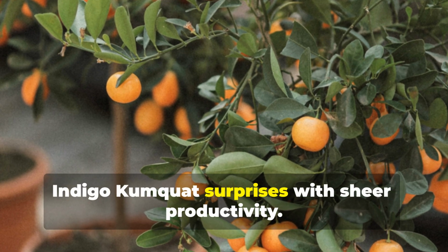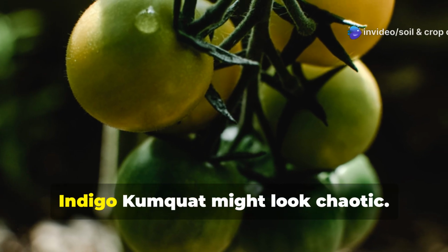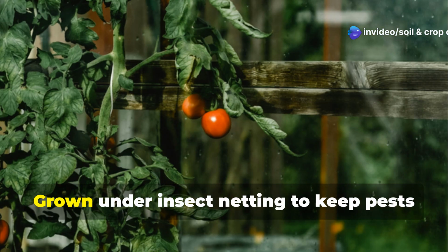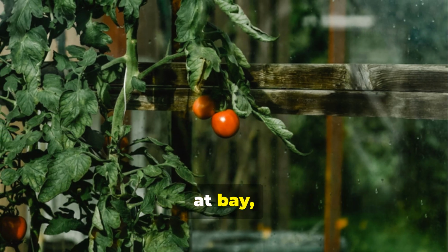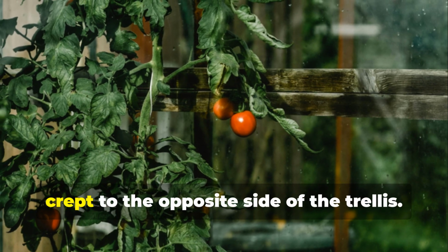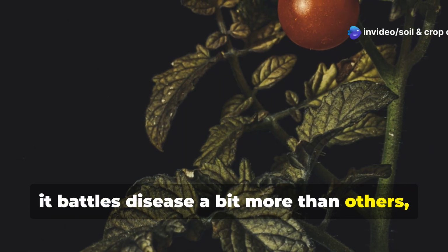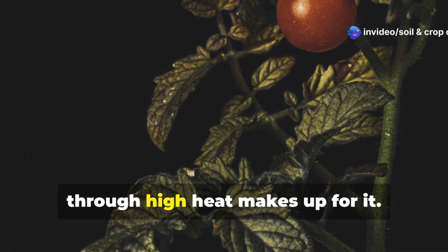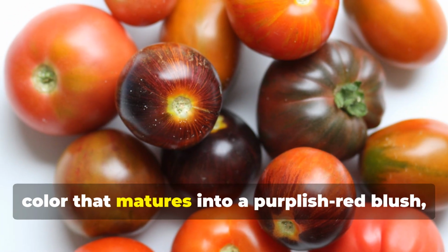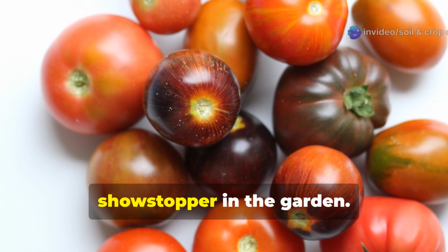Indigo Kumquat surprises with sheer productivity. With its quirky growth habit and branching vines, Indigo Kumquat might look chaotic, but its vigor and productivity are unmatched. Grown under insect netting to keep pests at bay, it branched out in every direction and fruited aggressively, even on vines that crept to the opposite side of the trellis. Yes, it battles disease a bit more than others, but its ability to keep setting fruit through high heat makes up for it. The plum-shaped fruits boast a unique color that matures into a purplish-red blush, making it not just a workhorse but a showstopper in the garden.